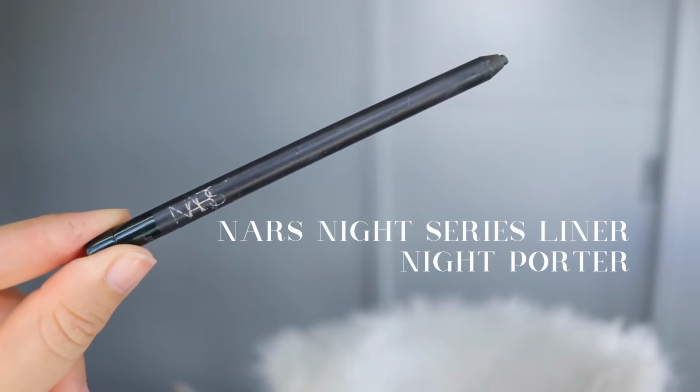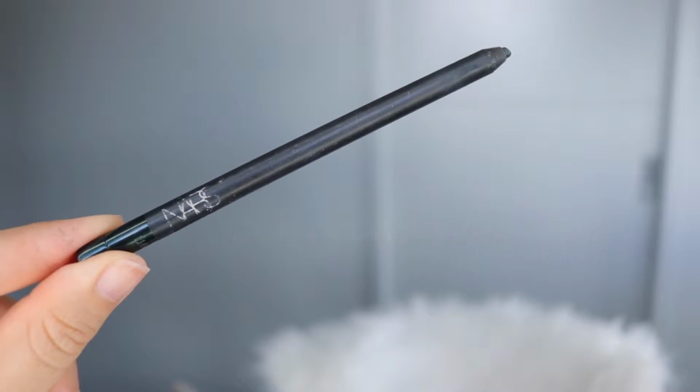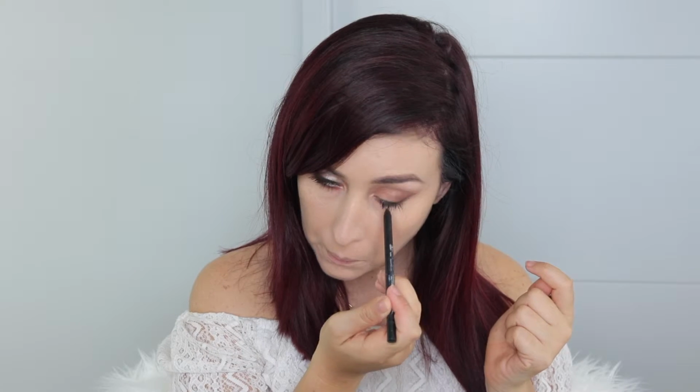Then one of the old favourites coming back is my Nars Night Porter eyeliner. This is amazing. It is like an emerald green with a slight pearlescence. I did mention it in my recent September favourites video. A few of these things are mentioned there as well. So if you want to hear me ramble about them a little bit more, I will leave the link down below. But this is a beautiful liner, and it is very easily applied even after your mascara.